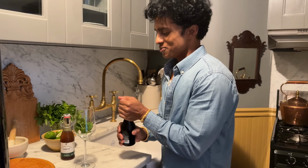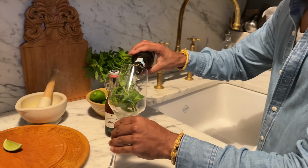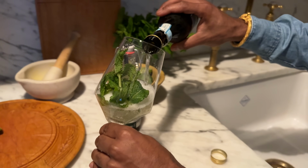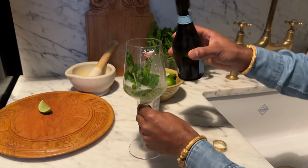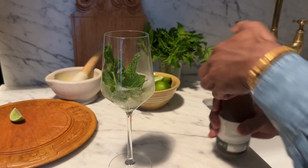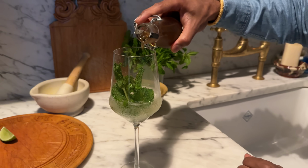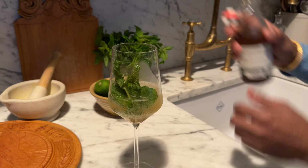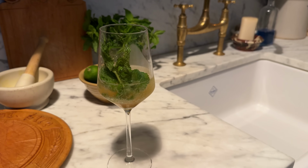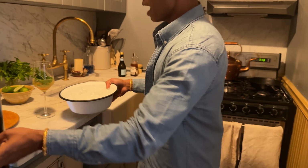So what we do, you pour the Prosecco into the glass gently. Okay, about that much. Then I add my Hollunderblüte syrup, the elderflower syrup, about a tablespoon. And you can adjust that to taste because it is sweet. So if you don't want it too sweet, just reduce the amount of elderflower syrup. Now I'm going to add my ice.